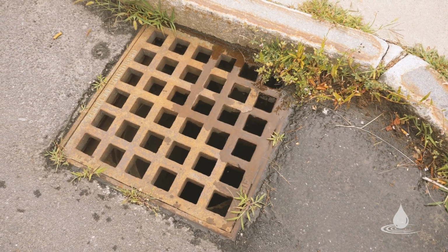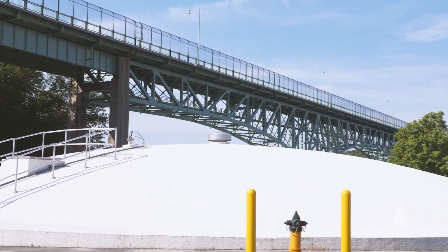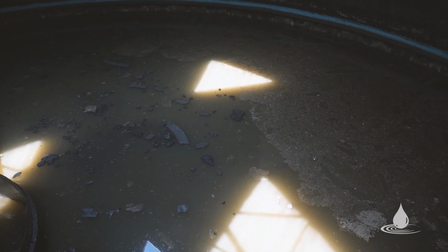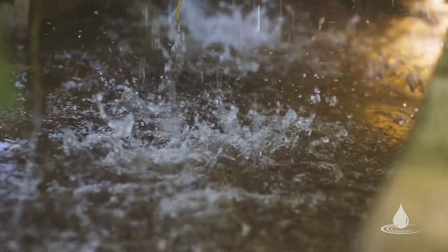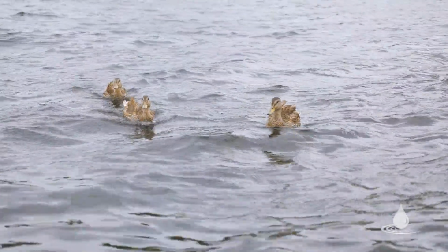Stormwater is one of the biggest challenges that we face today. We have these storage tanks behind us that store water in case of big storms. When stormwater and wastewater combine, that's what we call CSO, or combined sewer overflow. When our system surcharges, it spills over into that tank before it spills into the river. The purpose of us capturing some of those large rain events is to protect the environment.